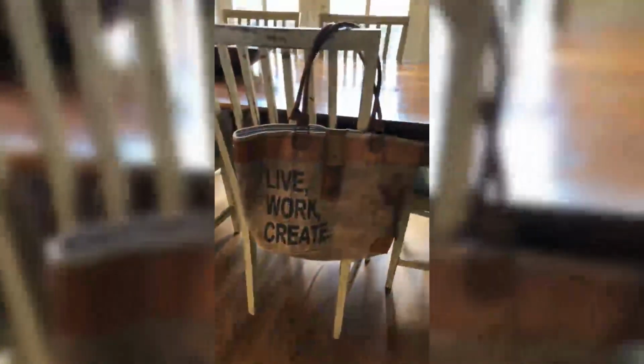All right, so now I'm heading into our family room, and up here I've got some tobacco baskets that I purchased from Decor Steals. And then over here I've got some olive stems, which I absolutely love. And then if we head this way, this bag, Live, Work, Create, I use all the time. And of course this fabulous dough bowl, which I just bought not too long ago.